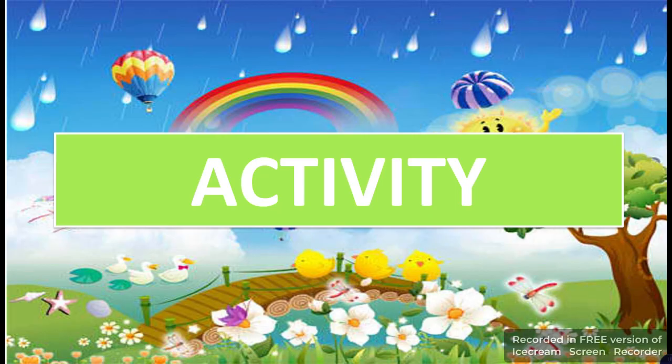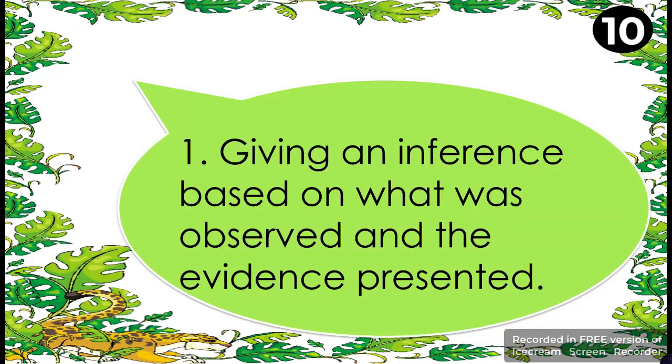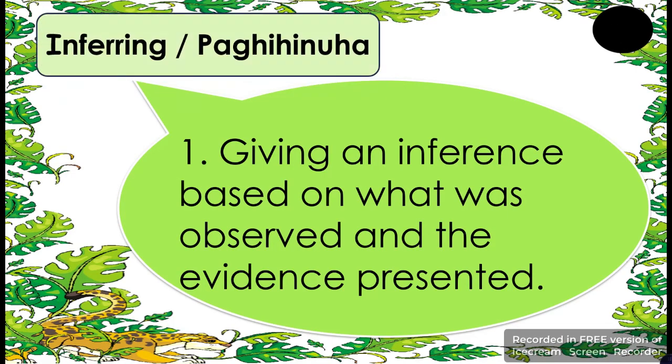Let's go to your activity. Direction: identify the scientific skill being described in each number. You will use the words observing, measuring, inferring, classifying, or science process skills. Number 1. Giving an inference based on what was observed and the evidence presented. The correct answer is inferring, or paghihinuha.